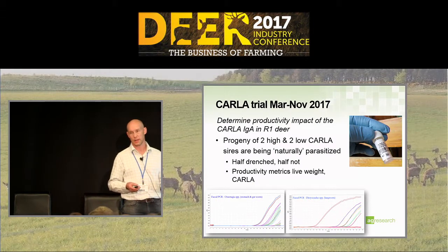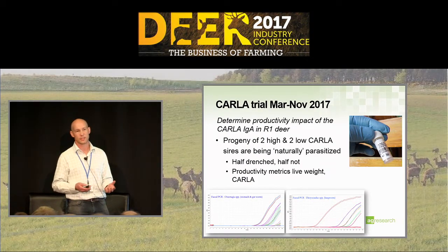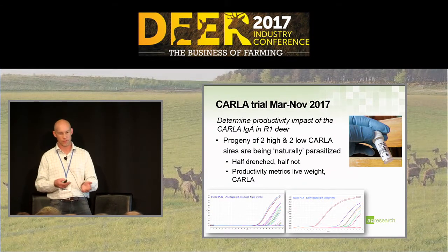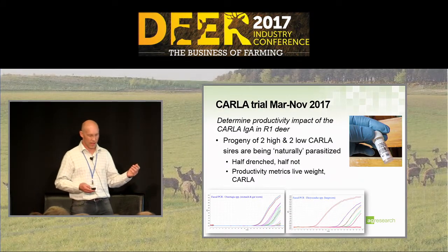It's a heritable trait. So now we're looking at, well, okay, it's heritable, but does that heritability actually mean anything production-wise? Have we got animals that can cope better with the parasite challenge and grow better, or have we just got animals that have got a hyperactive immune system like me?